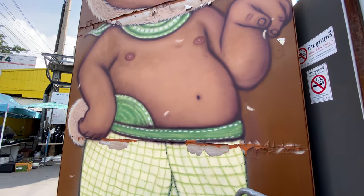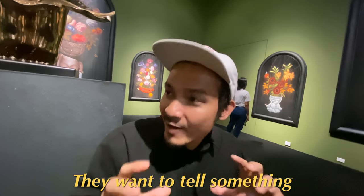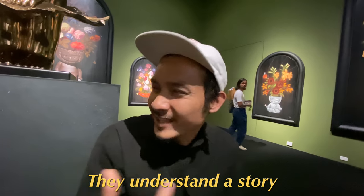Not permanent. Yeah, when I went out, the one at Chatuchak Park, I actually zoomed in close, the bottom's all cracking up and stuff. That's nature. I think when people make the monument, they want to tell something, to let people see, and then they understand the story. Right. But you can see in COVID time, for example in England, they took all the monument and threw it in the river.